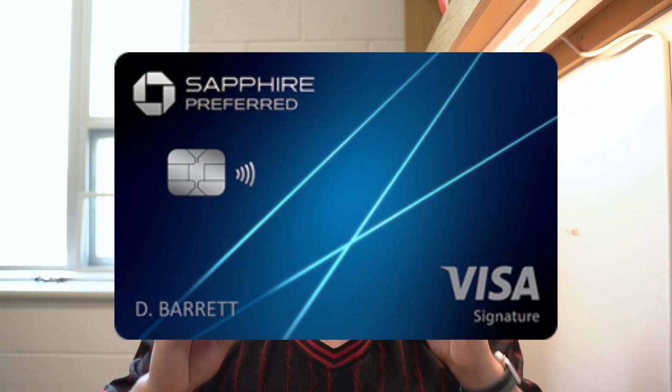Now let's compare that to the Chase Sapphire Preferred. Now again, I do not personally hold this card, so I'm just going off of the information that I have to give you my opinion on the card and make sure you guys have all the information you need to know if it's worth it for you. So the annual fee of this card is a lot lower, $95.